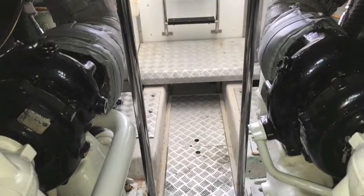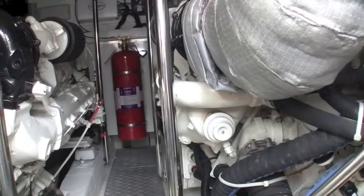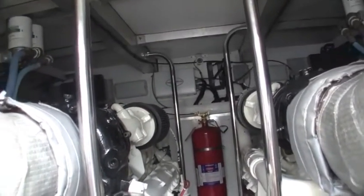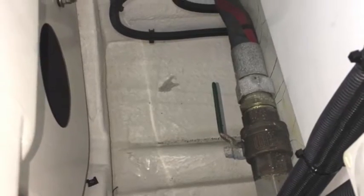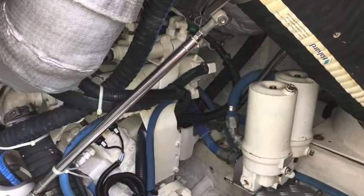So now we're going to go into the engine room, and this is a beautiful setup, very clean. Everything's well taken care of. The turbos look new. The engines are great. Pretty good access to everything in this engine room. And as you can see, the bilge is virtually spotless. Engines don't show any wear and tear whatsoever.